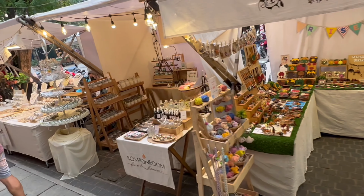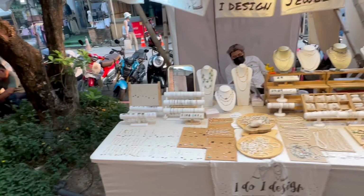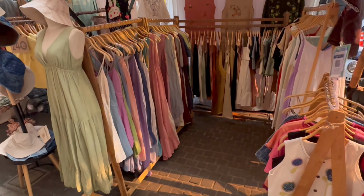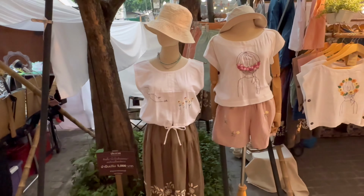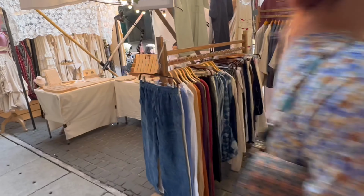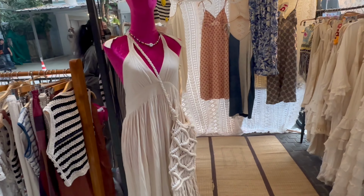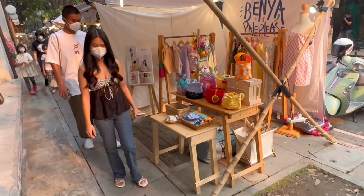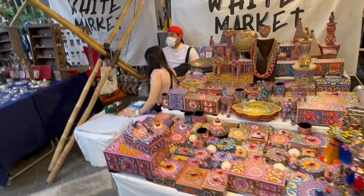So on the other side of this building is literally stores where they're selling jewelry. As you can see here, they're also selling clothes, beautiful dresses over here. This is cute. Oh, this is so beautiful. I love this dress. Wow. Handcrafts.